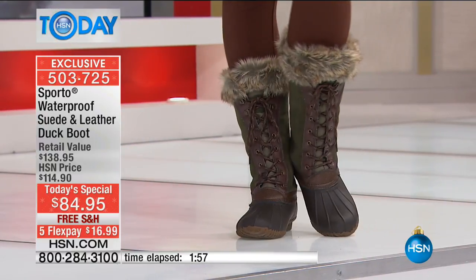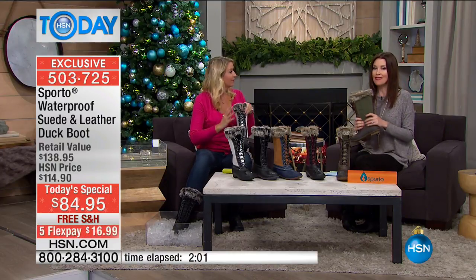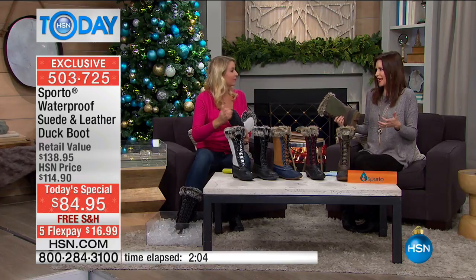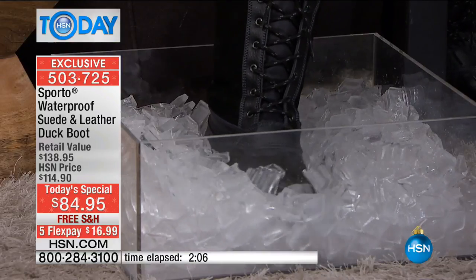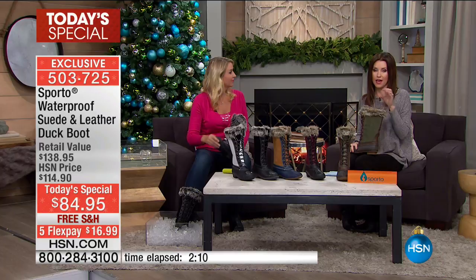Right, and that's important because you've maybe had those weatherproof boots that are, you know, weatherproof, and then what they end up doing is making your feet sweaty, which actually makes them cold in the long run anyway. Not so with Sporto. You even saw the technology, that Thermalite technology.